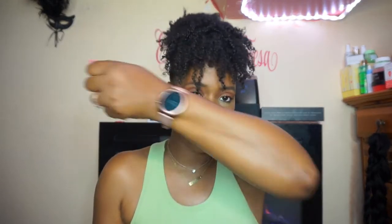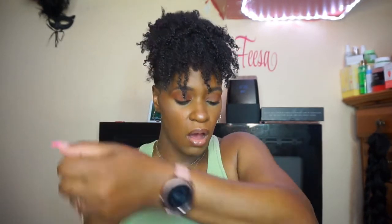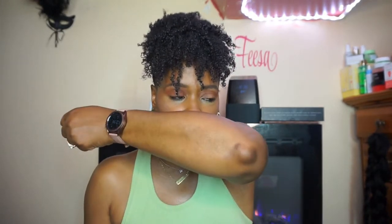Oh my god. Oh, this is so pretty. Really, really pretty, you guys. This is a pretty summer scent. Where have you been, honey? And this is not expensive at all, you guys. I paid $25 for this. Oh my god, it smells so good.